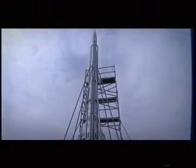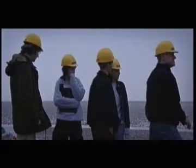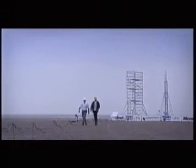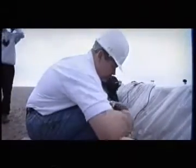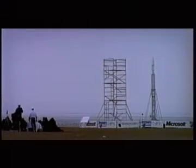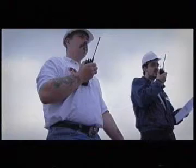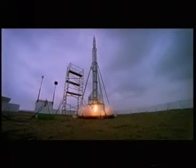The last few minutes before a launch, you can almost feel it. You could cut the air with a knife. There's so much tension. We give the countdown, and everybody's heart kind of misses a beat in that second between the launch button being pressed and the rocket actually lifting off. Launching in 10, 9, 8, 7, 6, 5, 4, 3, 2, 1.